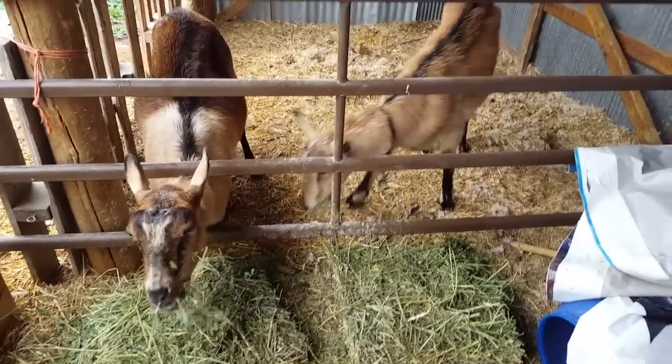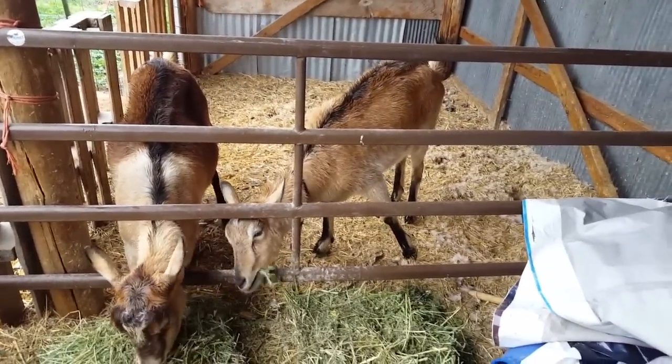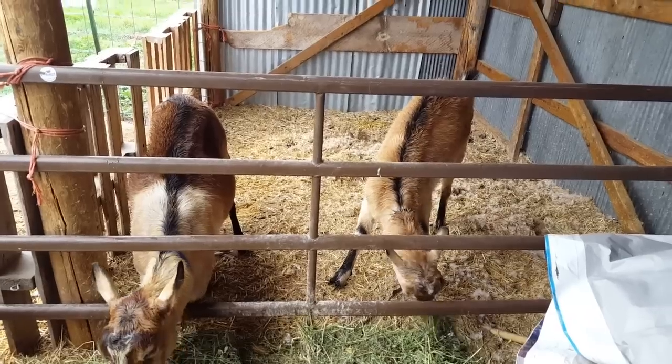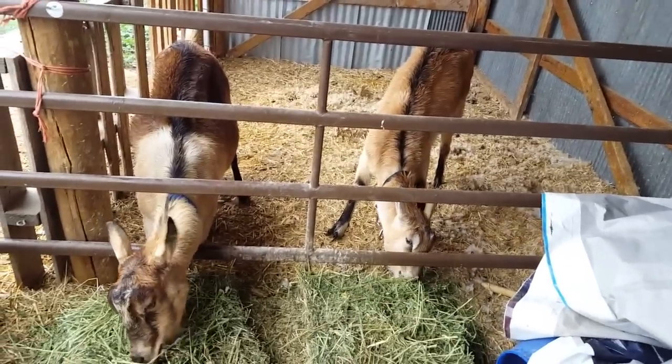We have Empress in the backyard still. And they should be just fine. The reason they're out here together is they get along better. Chamomile hates Empress. But soon the others will be moved out.